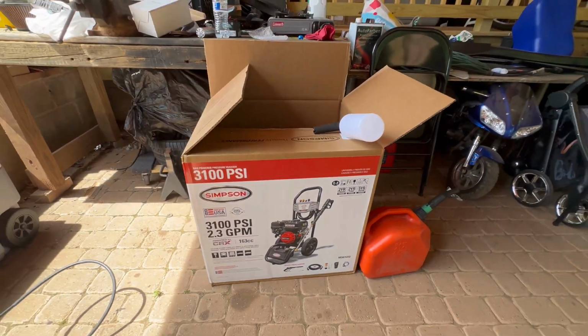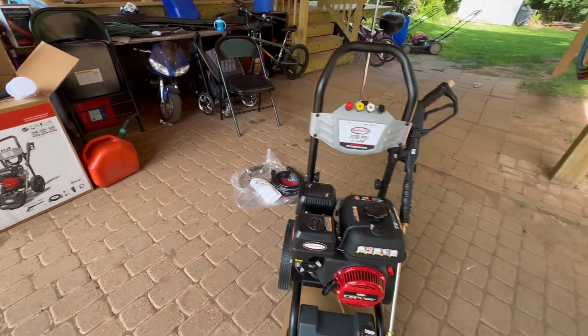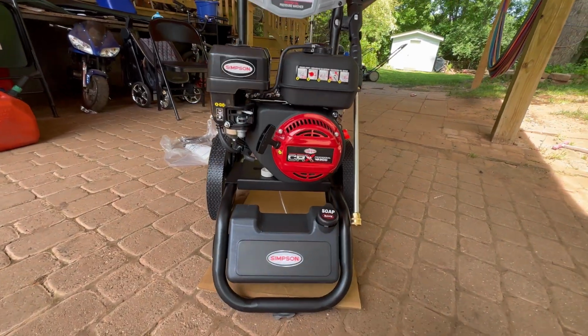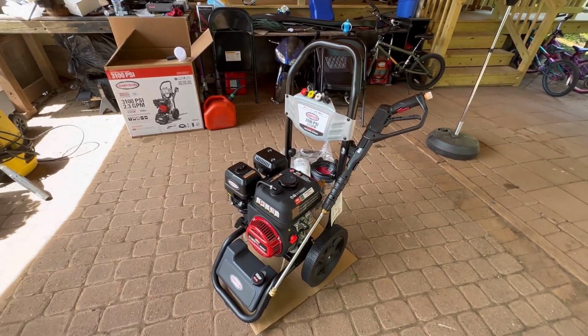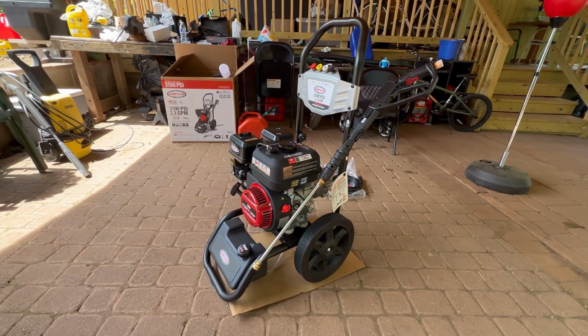Oh snap, guys, guess what we picked up? Yes sir, we got a pressure washer in this bit. We finally were able to get one. We've been looking for one for a minute now.